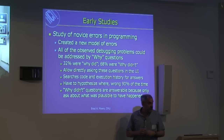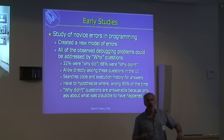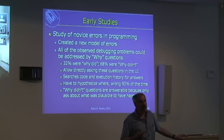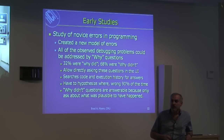So what people do is they make up hypotheses. I think I know why this is a problem. I will guess what's wrong, and then either try and do some debugging to verify my hypothesis, or what novices tend to do, and of course experts never do this, they just go write some code to try and fix it, even though they're not sure that that's really the problem or not, right?